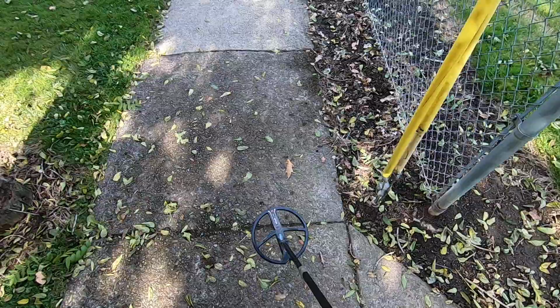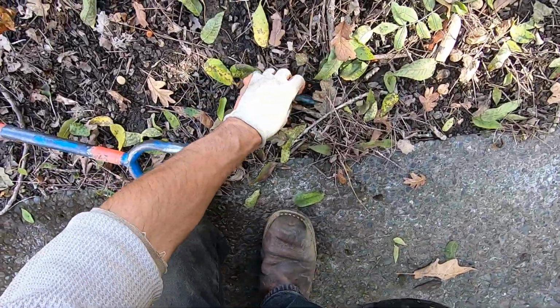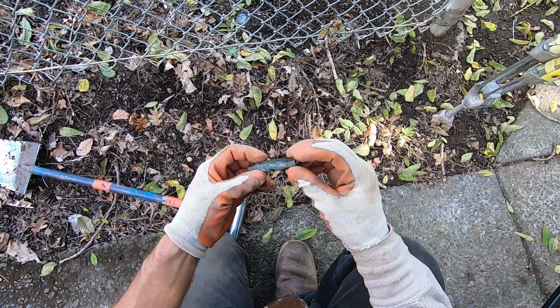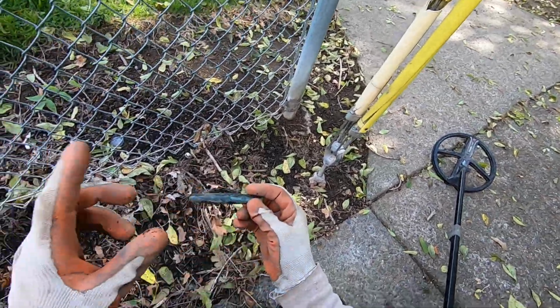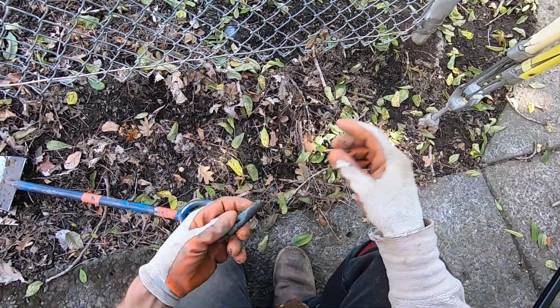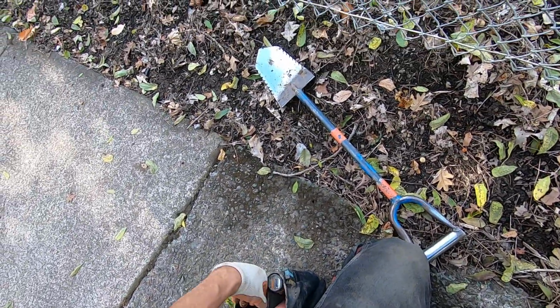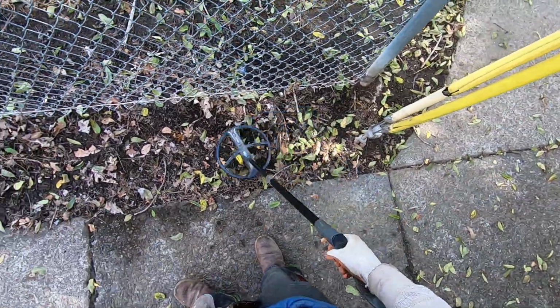Okay. I haven't hunted along here in a long time. Oh, what's that? What is that? Oh my gosh, man. It's some lead or some brass right there from the electrical line. It's what they use on the electrical lines. Sweet. You know, you don't hunt on spots for a while, and there's always new stuff, right?